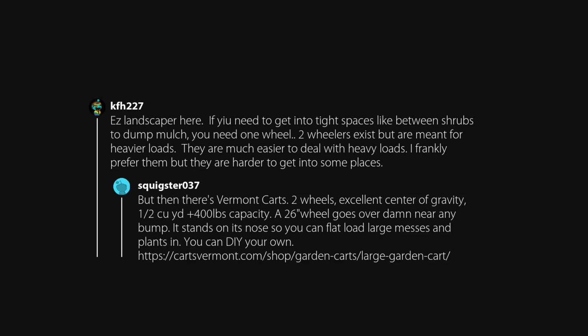But then there's Vermont carts. Two wheels, excellent center of gravity, 1/2 CUYD plus 400 lbs capacity. A 26 inches wheel goes over damn near any bump. It stands on its nose so you can flat load large messes and plants in. You can DIY your own.